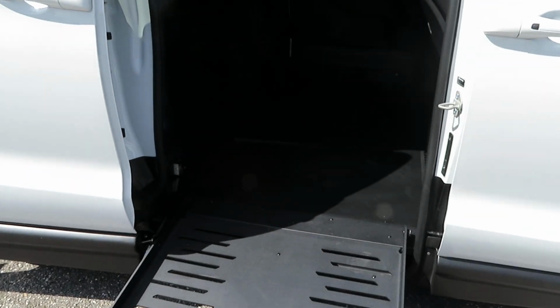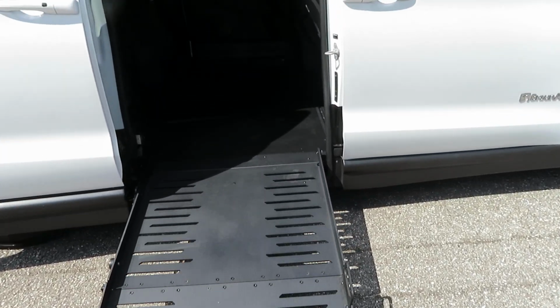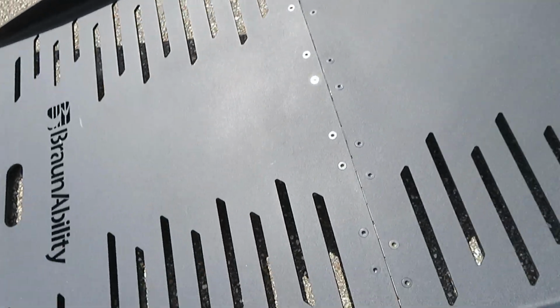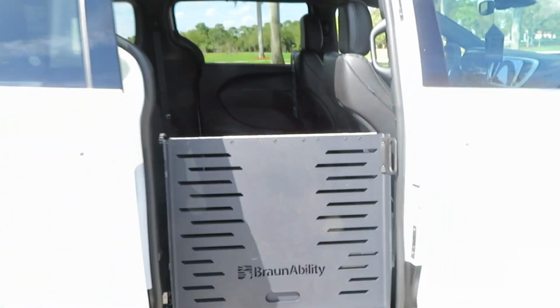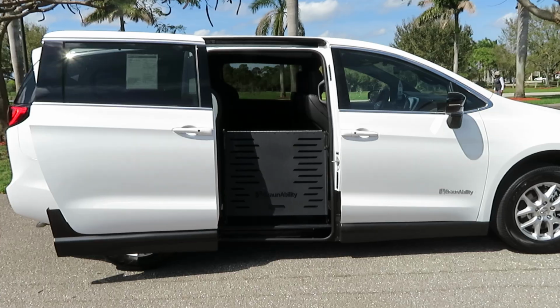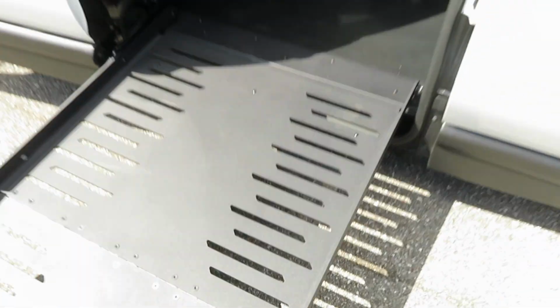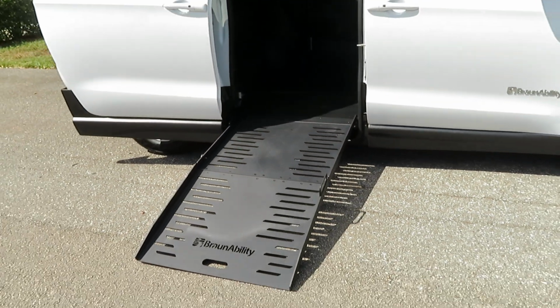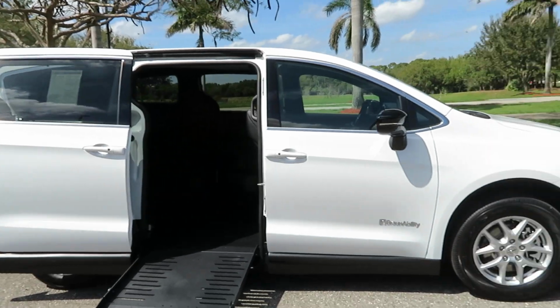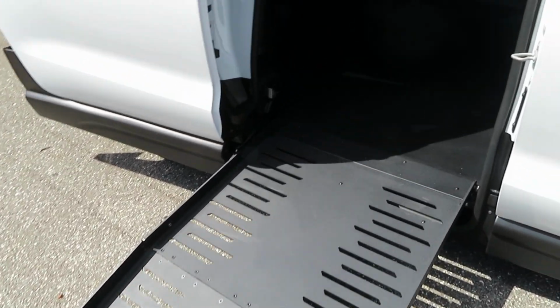Gorgeous 2025 Chrysler Voyager Braunability handicap wheelchair conversion. It's really nice because the new manual conversion is so easy, in and done. That's it. Very simple. Comes with the handle. The old style did not come with the handle, so Braun added that for the new year model. Very easy, simple. Ask for Jeff or Ken, Supreme Motors, Boca Raton, Florida. Happy to help you at any time.